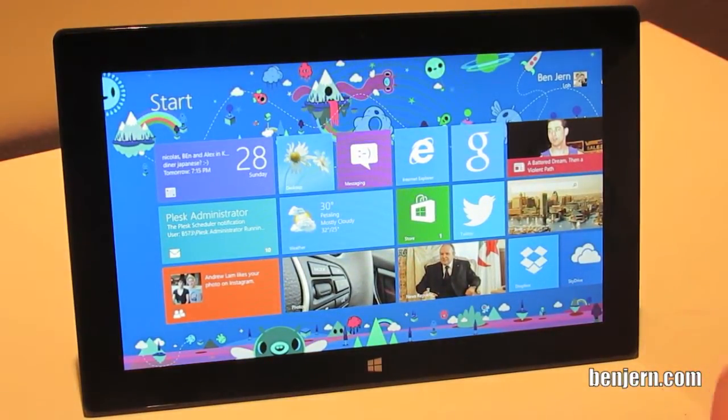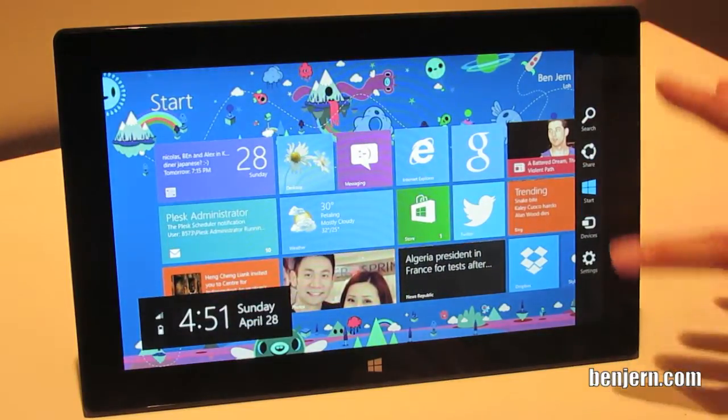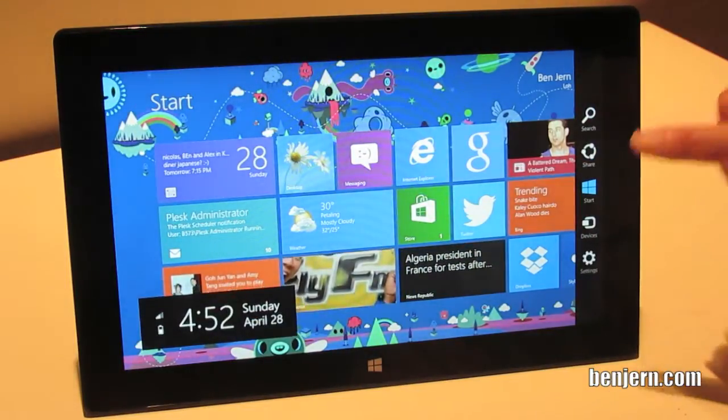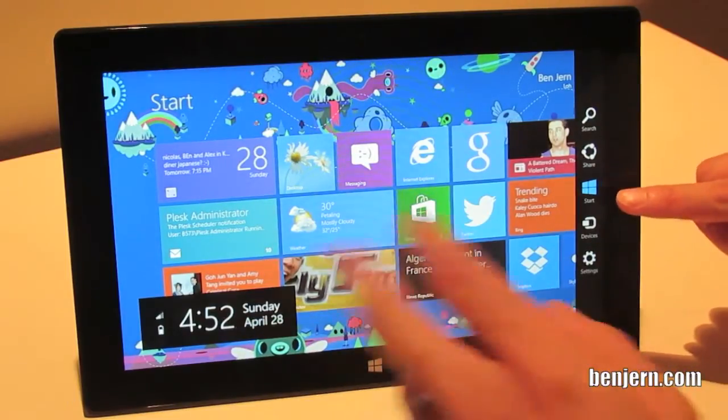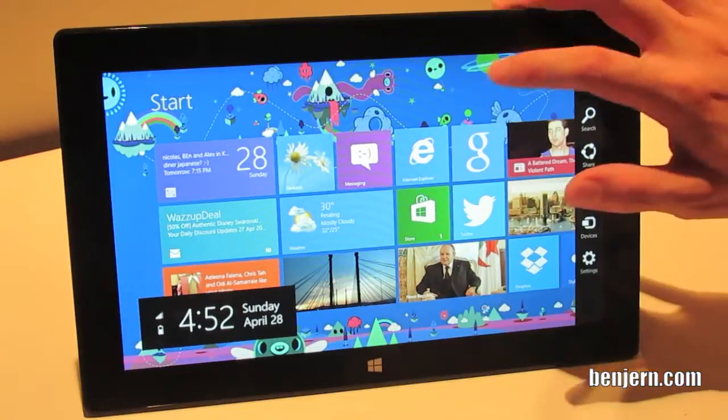What I want to show you are some of the gestures. For instance, you can move from right to left and you get this Charms menu, so you can search from any app, share from any app, Start menu, which is this, Devices and Settings. Okay, also shows you the time and the connection and stuff like that, which is very sweet.